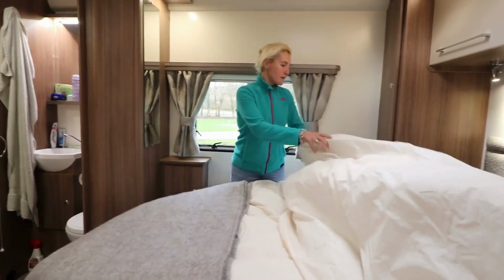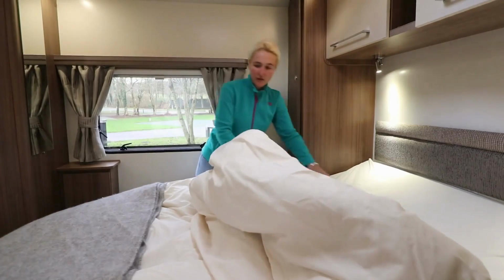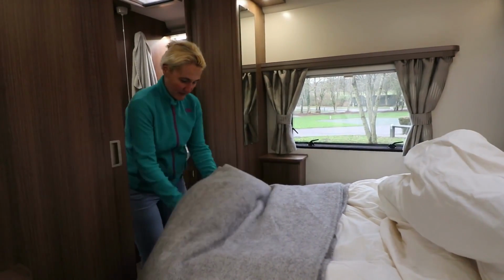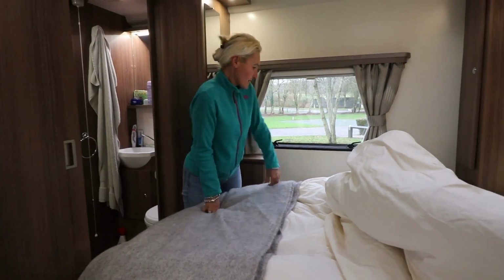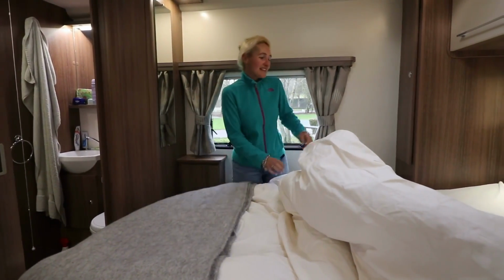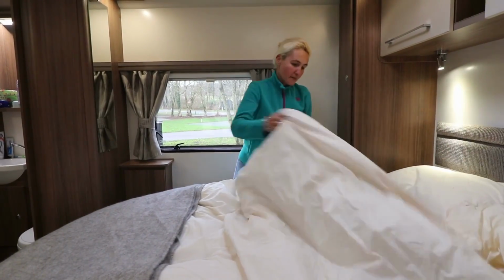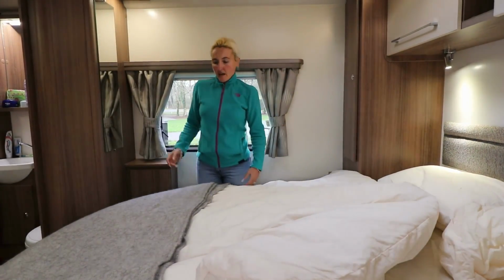Then when you've come up here, it's a case of pushing your mattress down, which is a bit of a fiddle, but you'll manage it. There we go. As you can see, there's not a great deal of room to manoeuvre around there, but you've made your bed and you're ready to get in it.